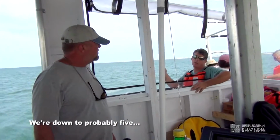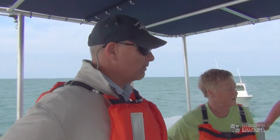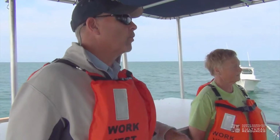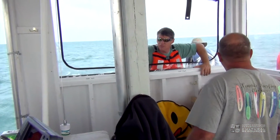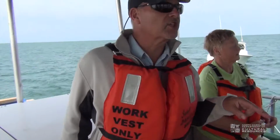We're down probably 5 on the west side of the south end. If you guys think we can get the third one strung, that would be my preference. Who do you want to put in the water to do it? Doesn't matter, we need 2 divers in to check the dredges, get them set. Pick them and suit them up, and let's do that first then. We're going to try and get the third gun strung up so that we can get 3 guns tomorrow.